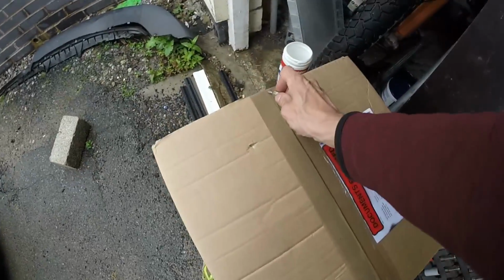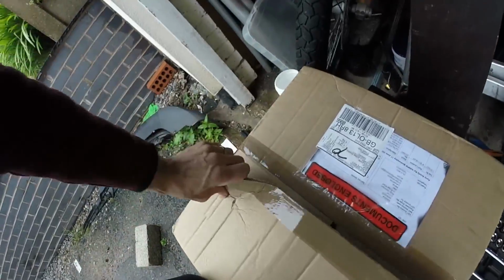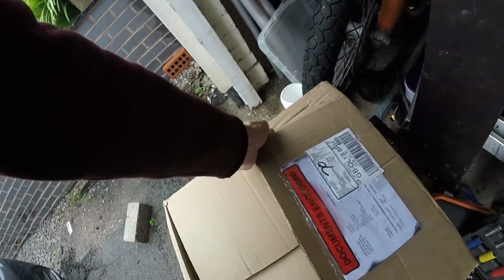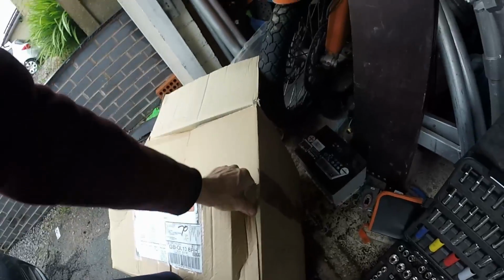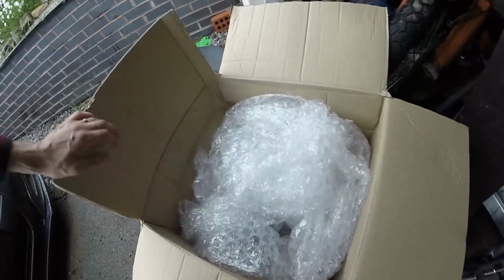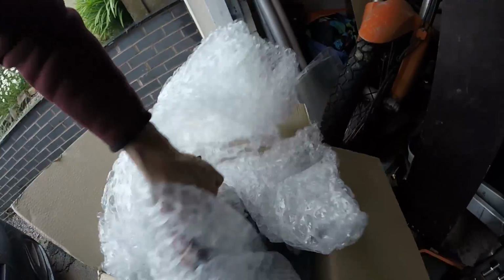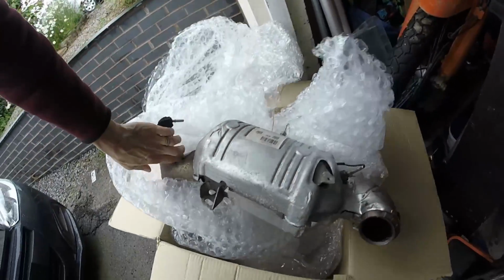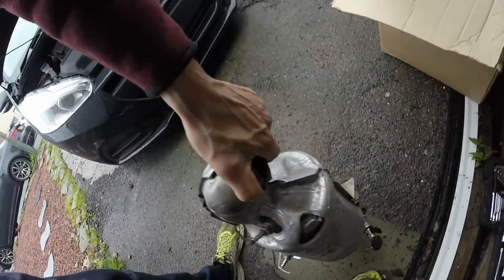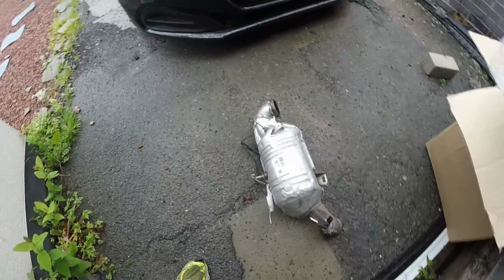Now this has come from Cinetec, funnily enough, because Cinetec do some parts as well. It's from their eBay shop, so it's not like it's an auction. It's just they do sell some salvage parts. So in here we should have ourselves a cat. So I think if I remember rightly, this was off a car with about 20,000 miles on it, something like that. So it's less than this one.